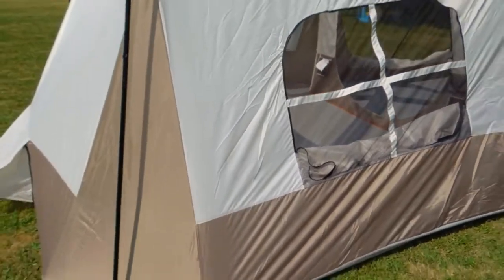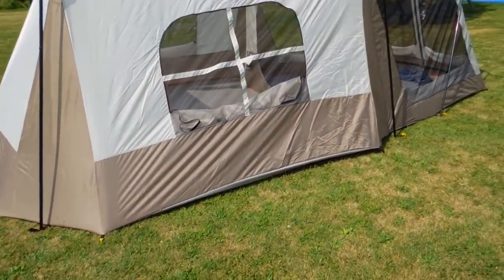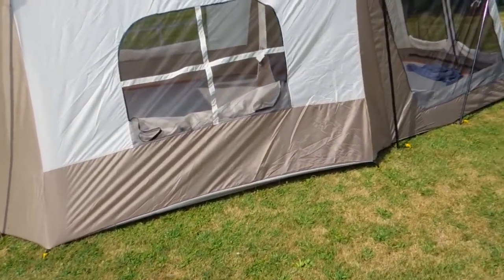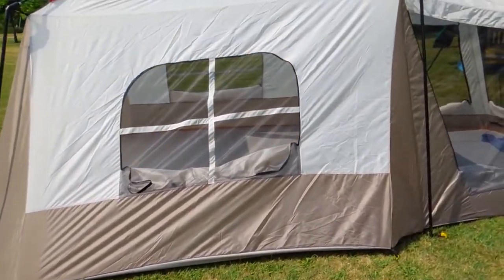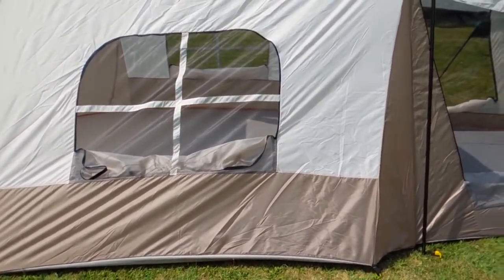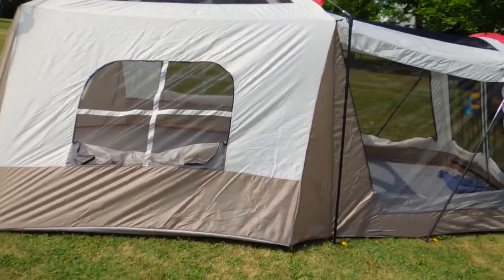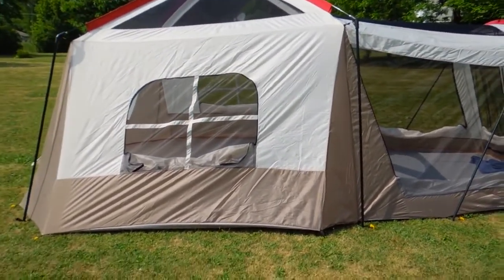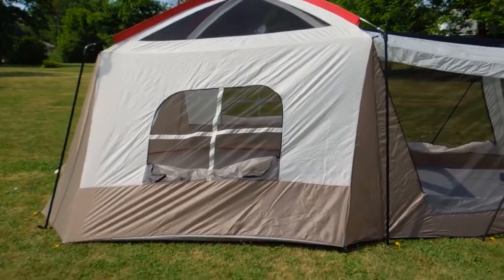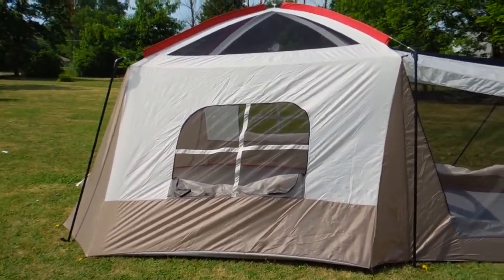This is my first time setting it up. I did it in our backyard. Maybe that'll go away with time. It's not a big deal. It just, the look of it, it kind of looks like I didn't know what I was doing when I set it up. And I set it up fine, just like the other people have had the same issue. So that's my biggest issue. I don't like that. That looks kind of crappy.